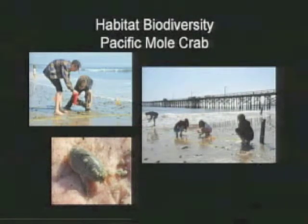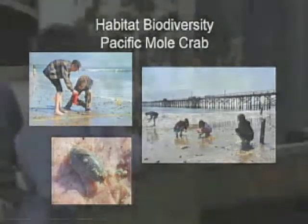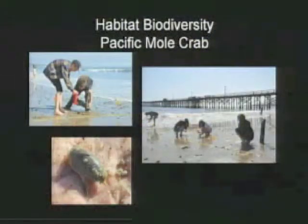Okay, so a diversity of plants and animals in the creek is vital to its health. On our outings, we noticed that the cleaner the water was, the greater number and diversity of animal life. One of these animals we saw was the Pacific mole crab. This tiny animal buries itself in the sand to hide from its predators like seabirds, landbirds, and fish.